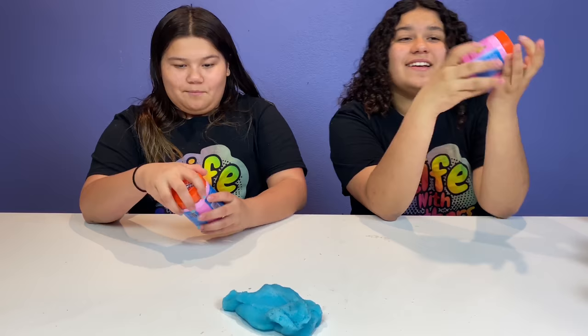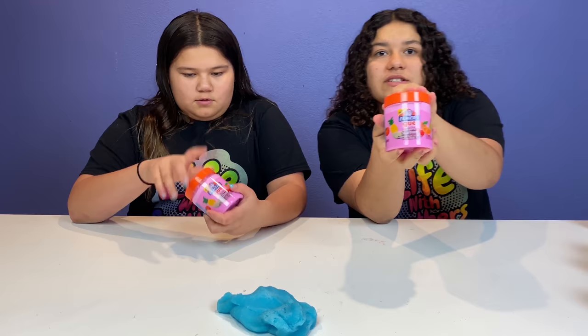Okay. Next, we have fruity slushy. Yeah. It's a foam slime. Oh yeah, it looks like it has foam beads on it. Is it foam or floam? I think it's foam. So confused. Look, guys. You ready?